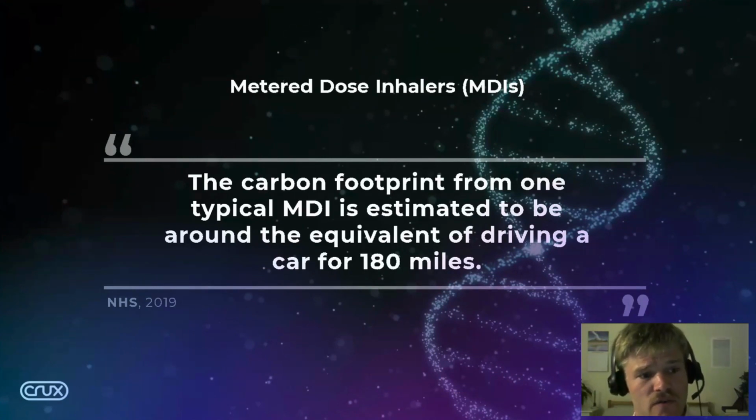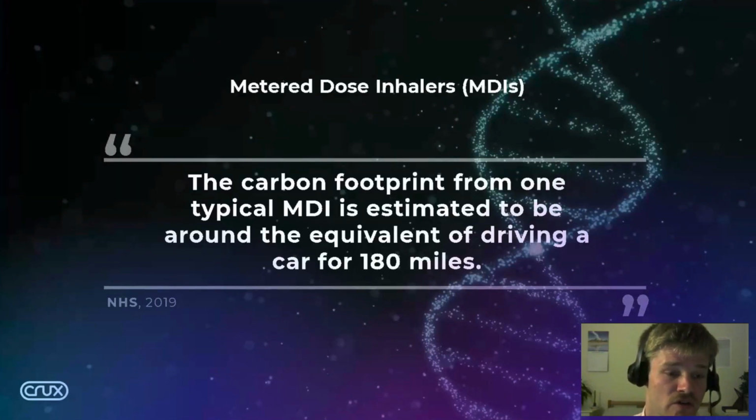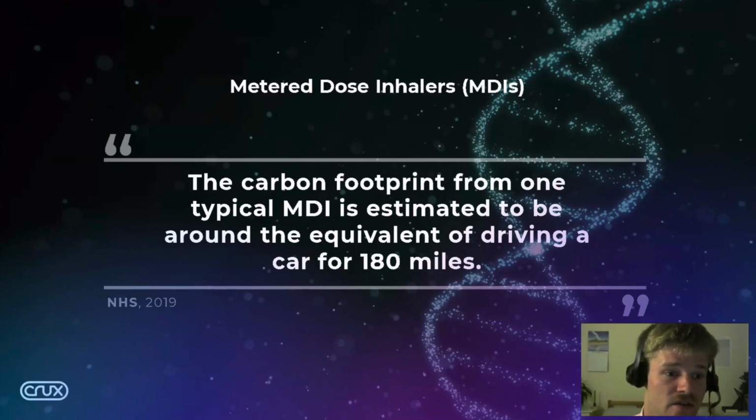We moved away from CFC propellants in the 80s because of the Montreal Agreement. We're now on HFA propellants, but they still have a significant global warming effect. So we're using these tools to develop the next generation of devices with net zero propellants. And that's the focus of today's talk.